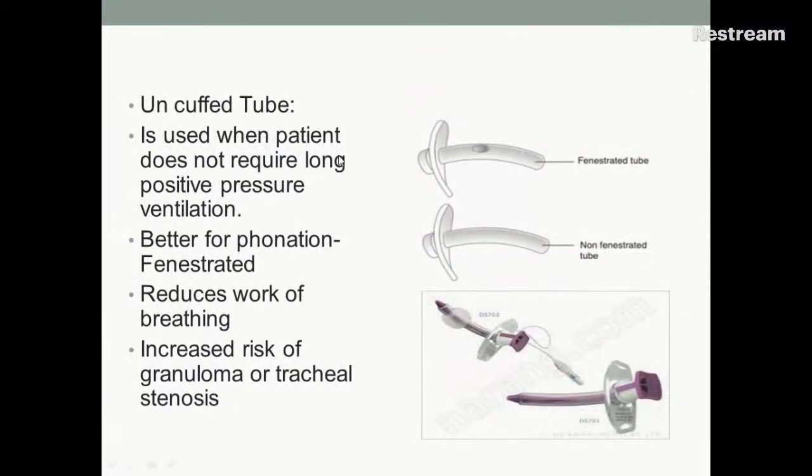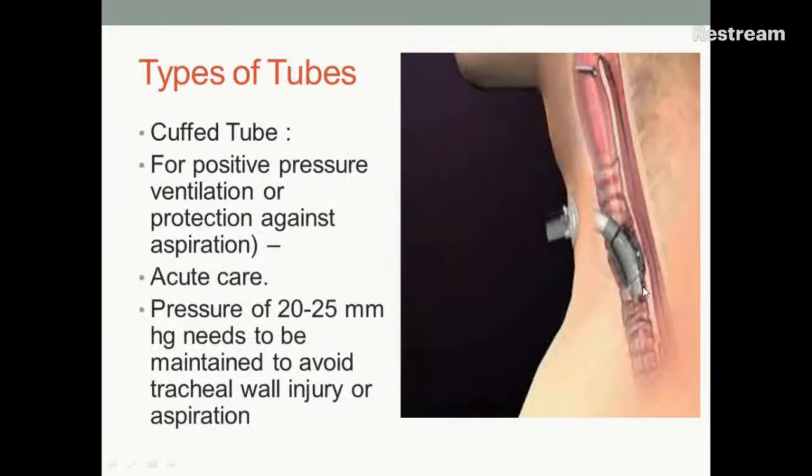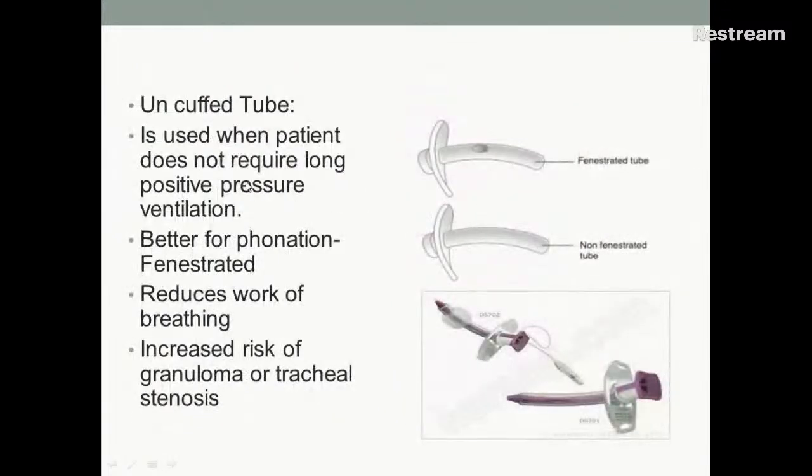Uncuffed tubes are the tubes that don't have the balloons, and they are either fenestrated or unfenestrated. Fenestrated means that air can come up from the lungs and pass up just above through the vocal cords. These sorts of tubes are used for patients who do not require positive pressure ventilation, and it's better for phonation because of the fenestration.